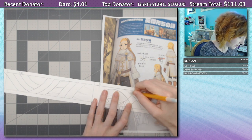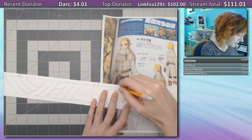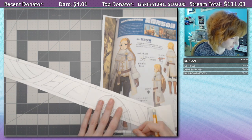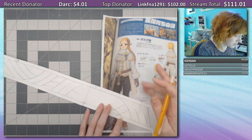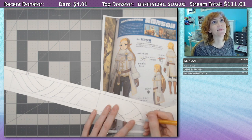So yeah, I'm going to need to change these angles a little bit to make that work well. Probably this one too. But that's fine. There's more Jared cackling in the background.